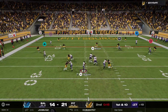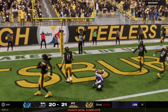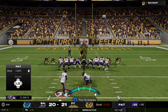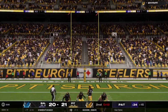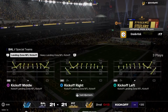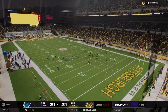Again, Jackson. Got a man, it's caught for a Ravens touchdown. A great effort there as the first half is winding down. And the Ravens have a chance to tie the game here in the final seconds of the half. Tucker able to connect on the extra point, and that is going to tie our game as we approach halftime.